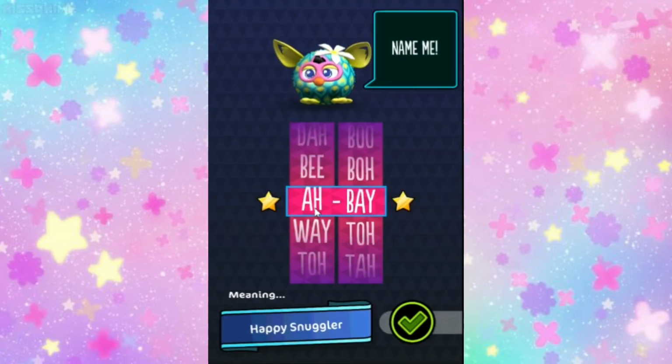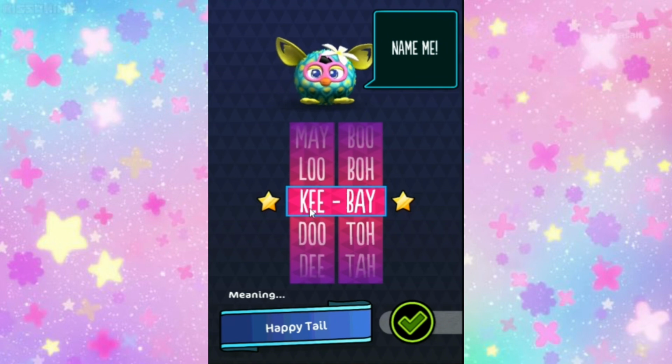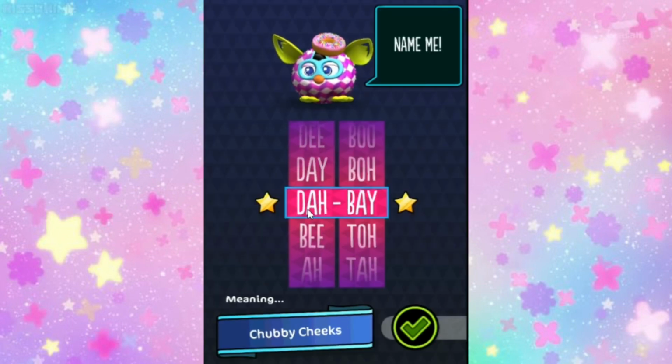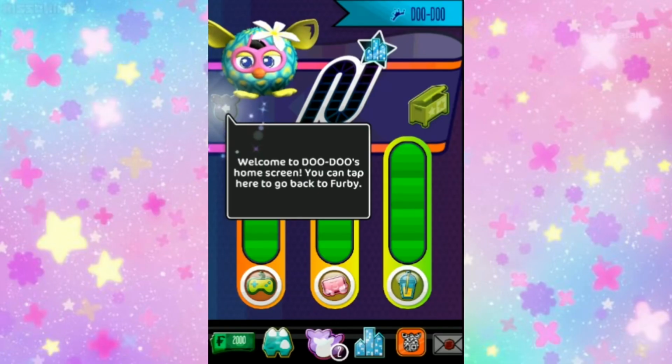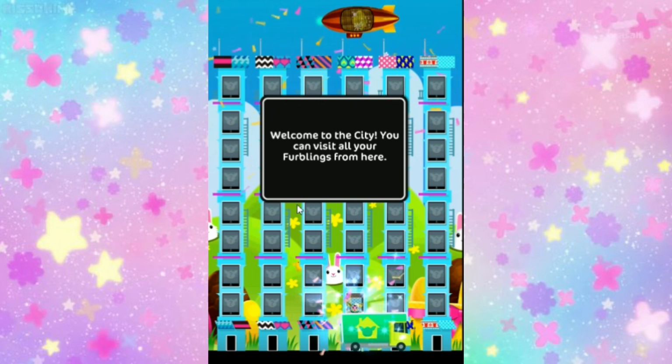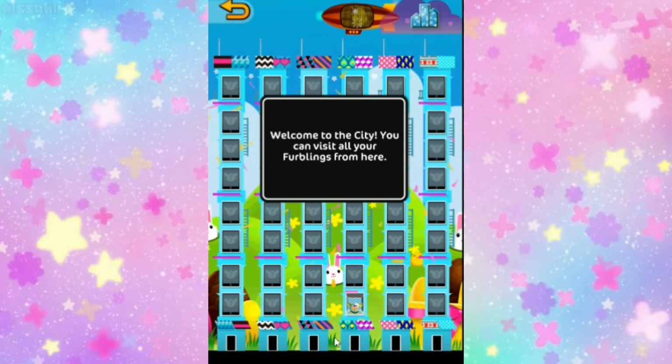You can then name your Furbling by matching together two parts of a Furbish word, and it'd show the English translation. So naturally, as a child, I'd name all of my Furblings Doo-Doo, which translated to smell good, and of course this was peak comedy. I named the second Furbling I got Dada, which means Big Daddy. There were different activities you could do with your Furbling to raise it to live alone in an apartment block and never visit it again.